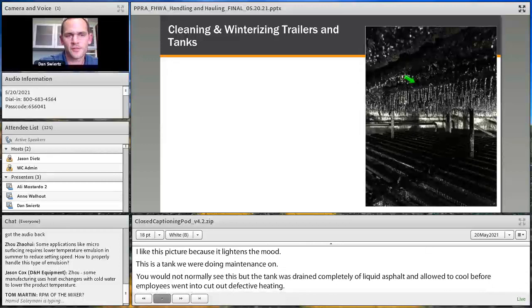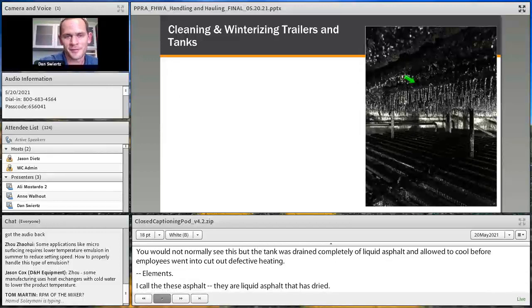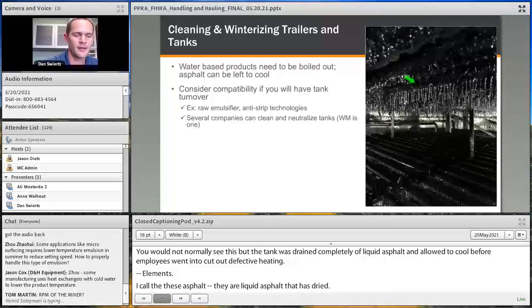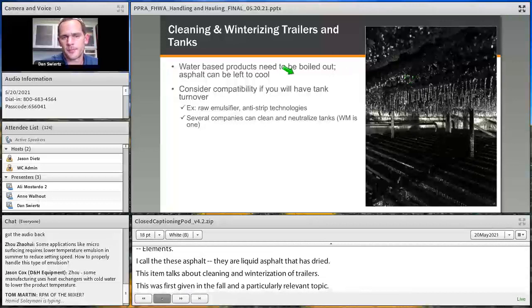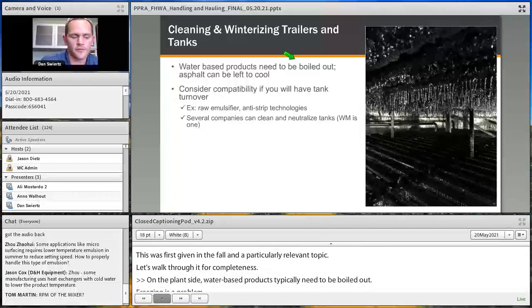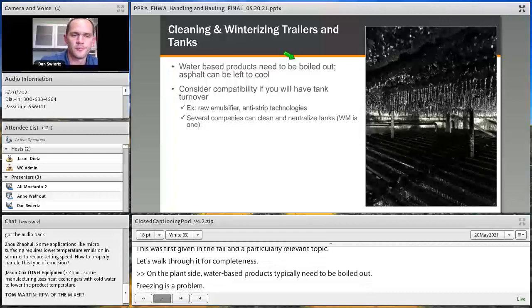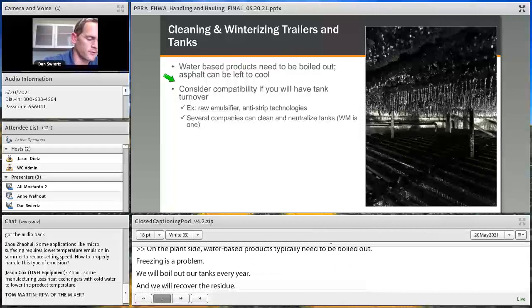But this slide just offers some cleaning and winterization of trailers. I know we're on the other side of that now. This was first given in the fall, and this was a particularly relevant topic, but let's walk through it anyway for completeness. So on the plant side, water-based products typically need to be boiled out, right? Freezing is a problem. So we'll boil out our tanks every year and recover the residue. Asphalt's just kind of left to cool. So consider compatibility if you're going to have tank turnover.